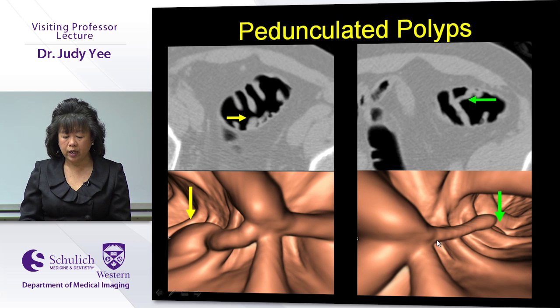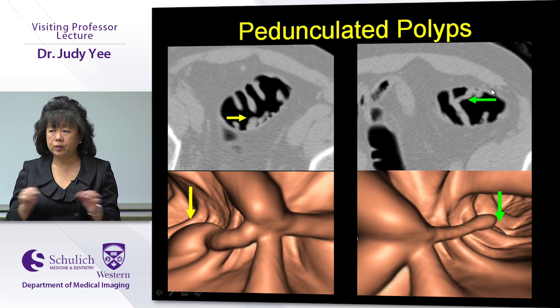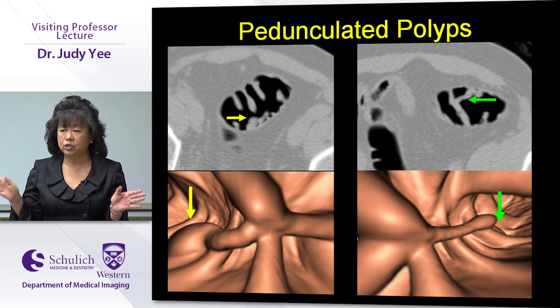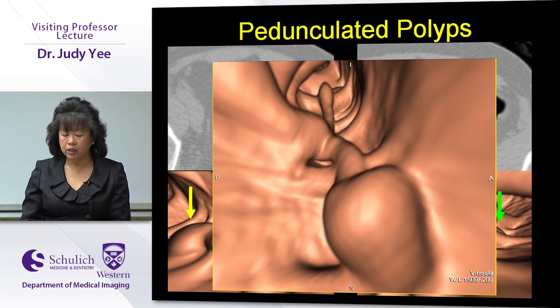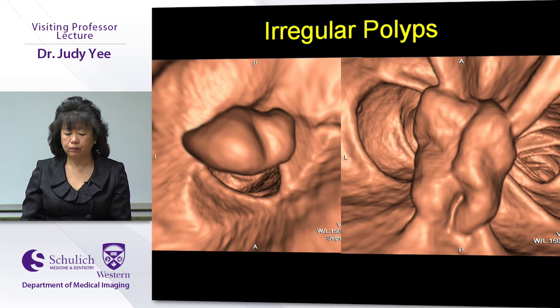When you turn your head and you look this way, here's the long stalk of pedunculated polyp number 2, with the head of polyp 2 hiding right behind this fold. And here it is extending from this very same fold. So we have 2 pedunculated polyps headed in different directions, originating from the very same fold. And here it is on the endoluminal view.